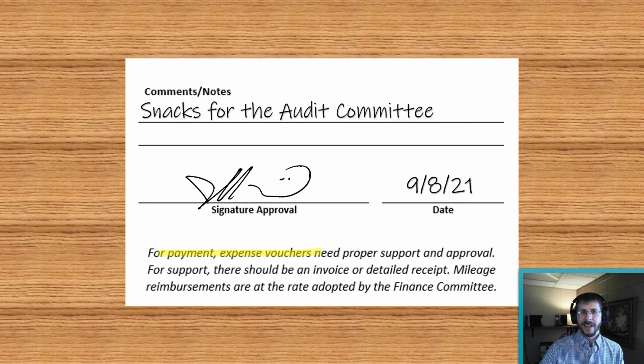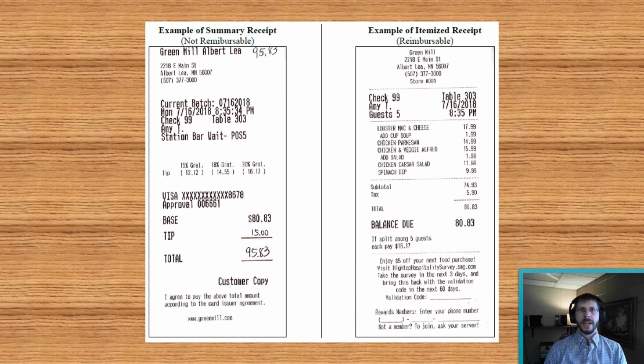The last thing I included on here, and again, you can change this up, is a reminder that you need receipts. So if I received this expense voucher and there was no receipt attached, I'd be very hesitant to actually reimburse. So if there is a receipt, it should be detailed enough to tell where it was purchased, what was purchased, and when it was purchased. Dana Bassett for the Dakotas Conference, she put on the back of our expense voucher a couple of example ones, which is helpful. So a credit card statement, or like this one here, this summary receipt, it won't cut it because you can't tell what was purchased. That's the big thing that you're missing from there. So if you can't tell what was purchased, then I would have a hard time reimbursing that.